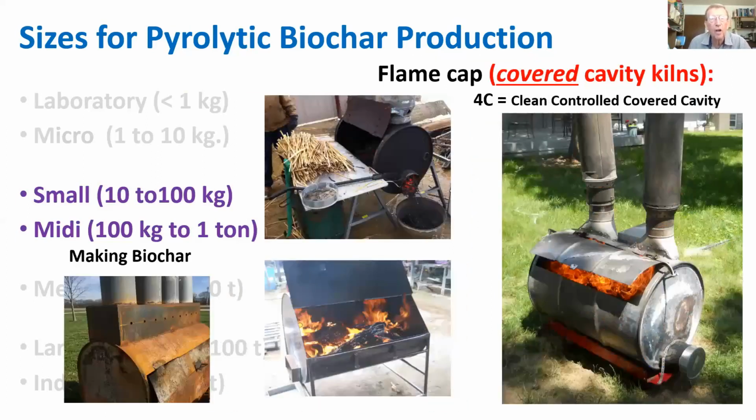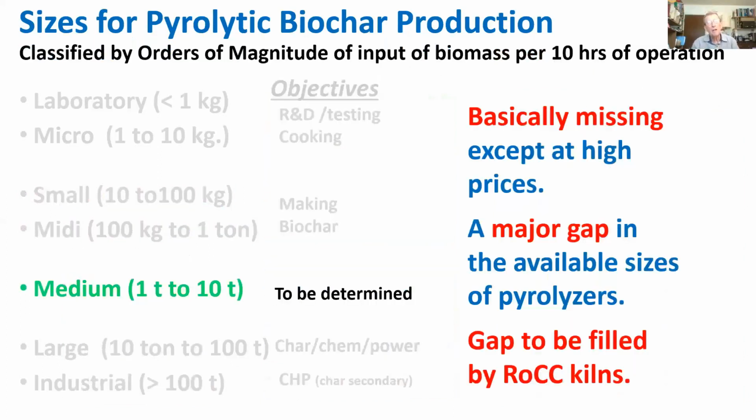Closed or covered, not closed, but covered cavity kilns I've worked on, and there have probably only been about 8 of these ever made. There's a learning experience, but I've been working on it since 2014. The medium size, I'm saying it's basically missing. If people are able to suggest things which will take in 1 ton to 10 tons in a 10-hour day, we need to see what they are. Basically, they tend to have fairly high prices, more sophisticated equipment, things like that. We need something which is affordable. It's a major gap, which I hope to have filled with the variations of the RoCC or rock kilns.